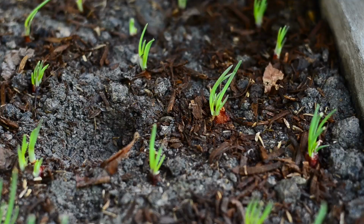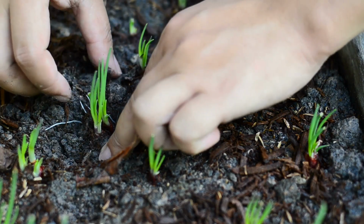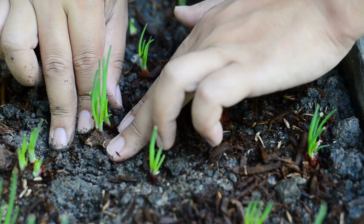Onions thrive in loose, well-drained soil with a slightly acidic to neutral pH. Good soil conditions will ensure your onions grow healthy and strong. To keep your onions happy and productive, water them regularly, providing about an inch of water per week, and mulch around the plants to help retain moisture. Consistent care will lead to a bountiful harvest.